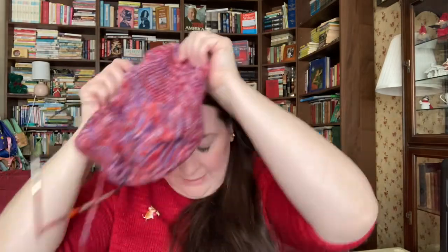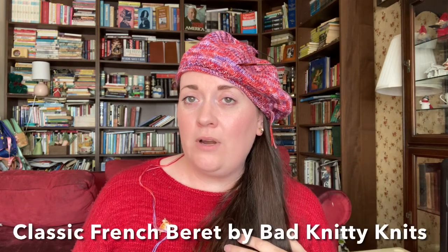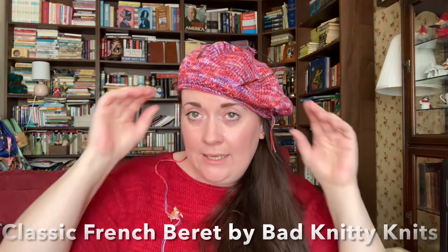It's a tiny bit big. Not bad. I feel like a mushroom head person. But here's my beret. I think it's so cute. I really like it. So this was a free pattern on Ravelry, the Classic French Beret by Bad Knitty Knits. And it's supposed to be with DK weight yarn, but this is fingering weight yarn held double. So I just split my yarn into 2 balls because I was sort of hoping to mix up the colors a little bit too, since it's variegated, and I was hoping it wouldn't pool, and it really didn't. So I was happy with that.